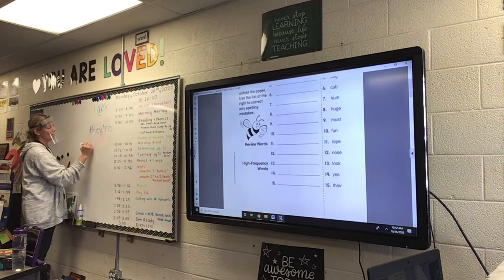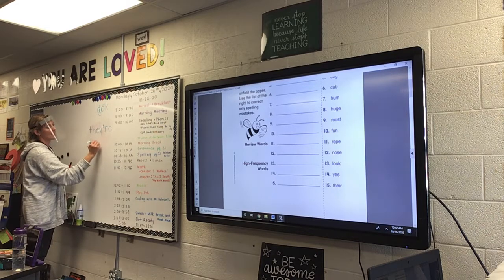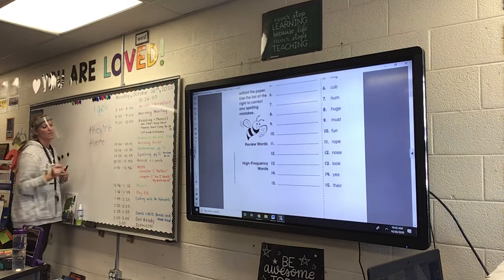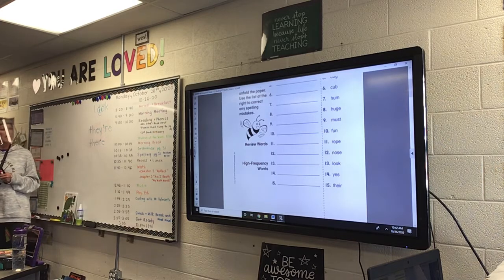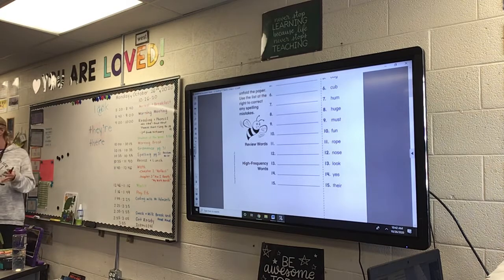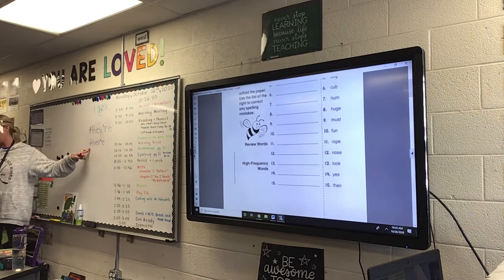There's the place. And somebody went like this. You guys see this R turned into an arrow? They're going to the place. So that this is like, I want to go there. I want to go to the movies. I want to go to the football field. I want to go there.